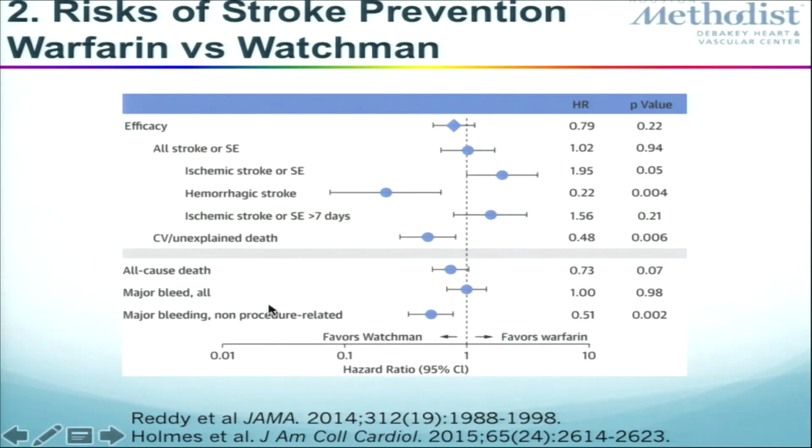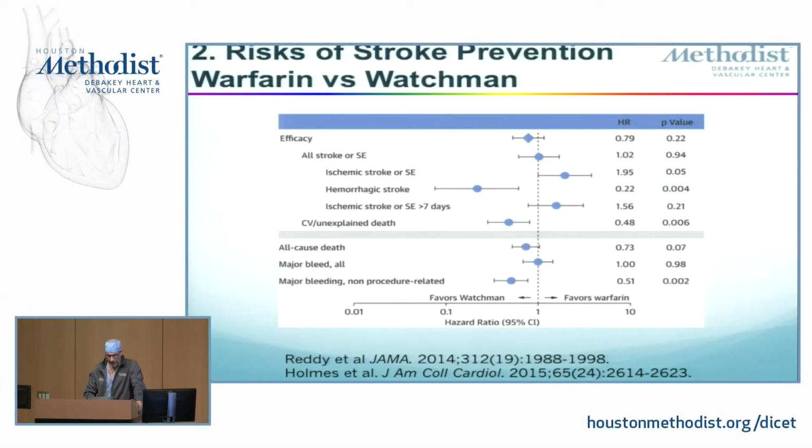I won't dwell into the details of the 2 randomized trials that compared Warfarin versus Watchman, but there's one slide summary that combines the data of 2 randomized clinical trials, and they compared Watchman versus Warfarin in a patient population with CHA2DS2-VASc of at least 2. And when it comes to looking at efficacy, which was the combination of all stroke or systemic embolism or cardiovascular unexplained death, it's equivalent. So Warfarin was equivalent to Watchman. If you look at all stroke, virtually identical. It's basically on the unity line here.